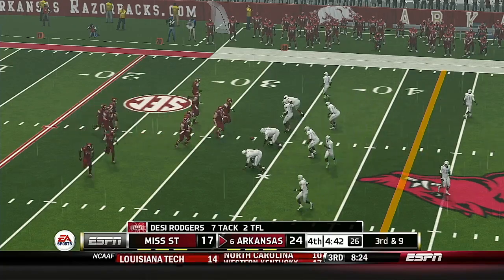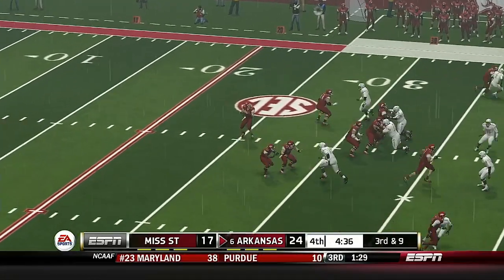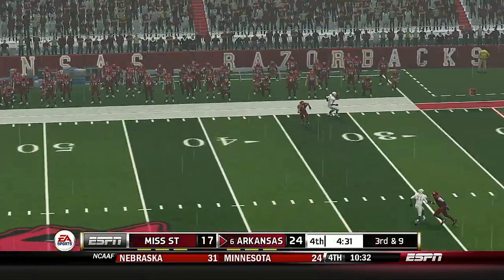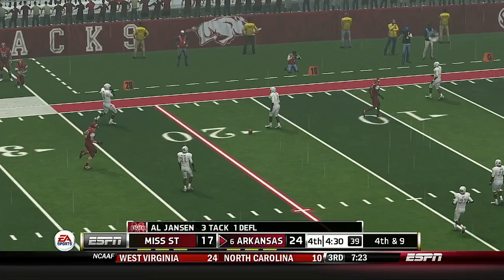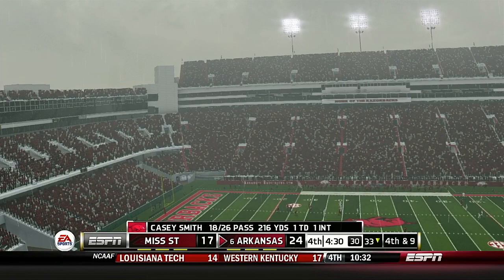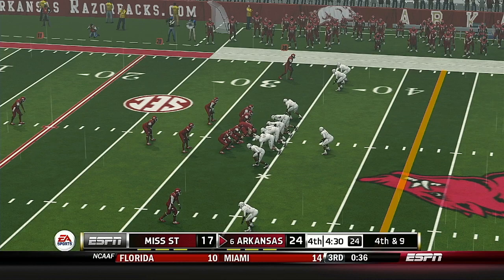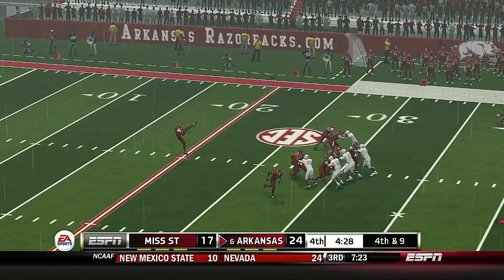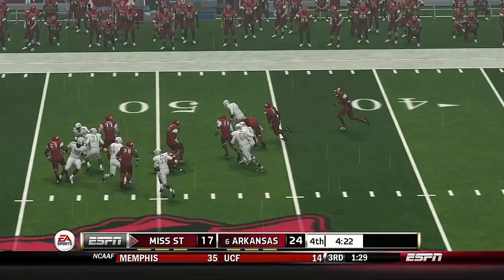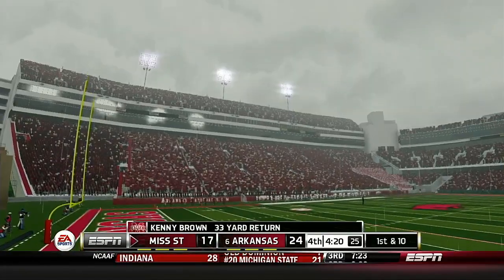From their own 33-yard line, third down. Stern effort there by the defense. They weren't giving up anything on that series. That'll bring up fourth and nine. Dixon is the punter. Brown fields it at the 35. Room around the corner. And he's shoved out of bounds at the 33-yard line.